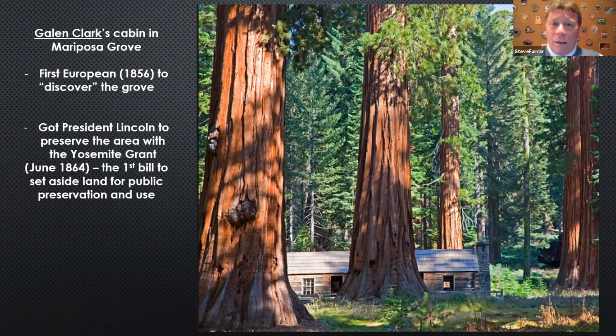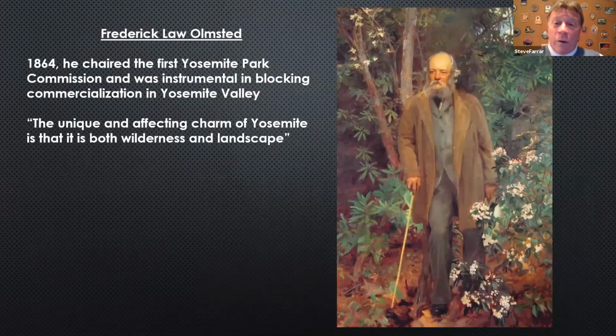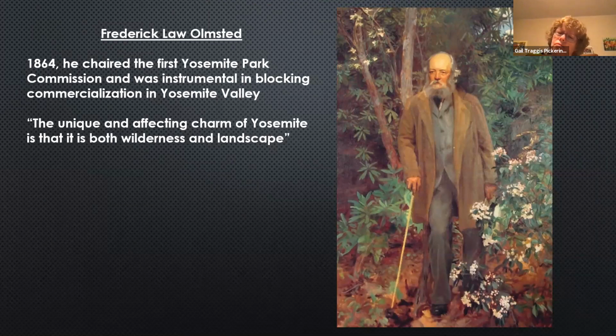He passed the first bill ever to preserve land for public use. They didn't call it a national park, so that moniker is reserved for Yellowstone, but this was the first tract of land that was set aside for public use. Galen Clark served as the guardian there for 24 years, and then he handed it off to Frederick Law Olmsted. Olmsted had his headquarters down in Brookline, Mass., which is a National Historic Site, well worthy of time if you get the chance to go visit his place.